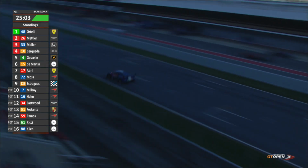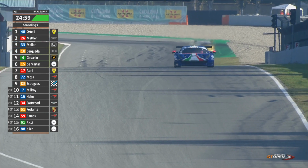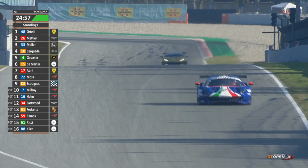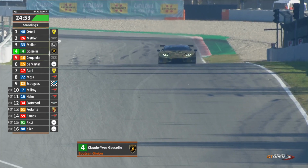Crestani and Mettler outside of the top 10. So across the line, Stefan Ortelli coming down towards turn number 1. Watched him out on track. Got to go around the circuit yesterday.